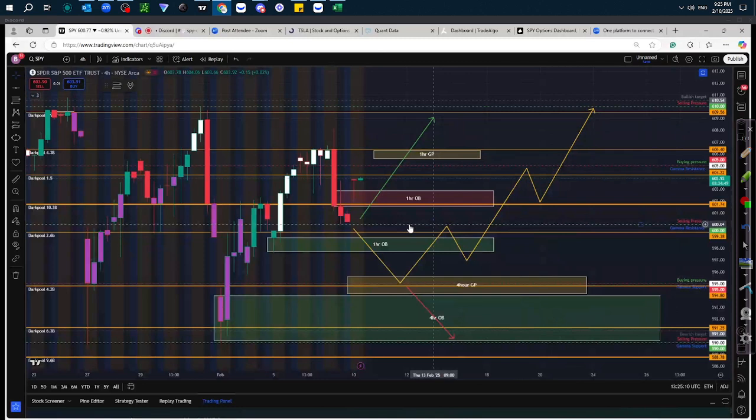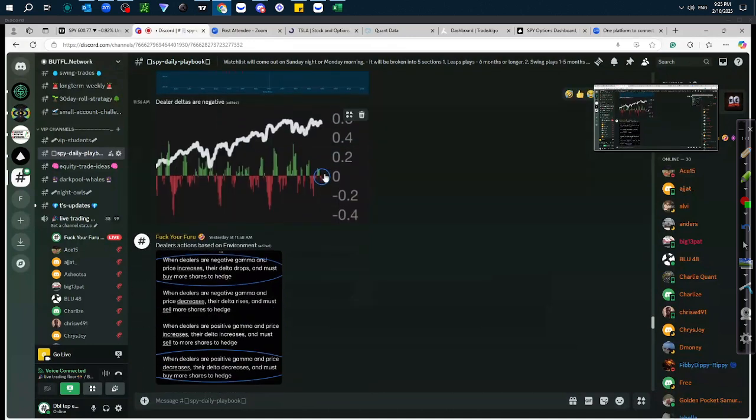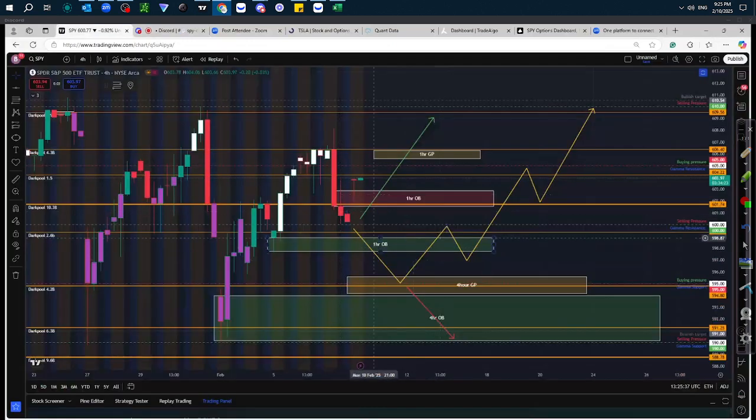As you can see, dealers are long here. So clearly who's buying this? The dealers are buying this dip, right? And if we go back and look at environment, we can see that when their deltas go negative, right? When deltas drop, they buy. And when deltas decrease, they buy, right? So we can see in a negative delta environment, they are buyers. And we can see them buying off that 600 level, okay?